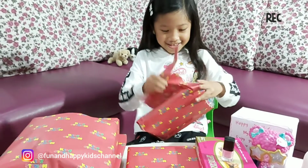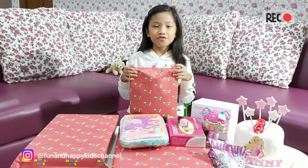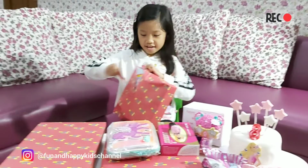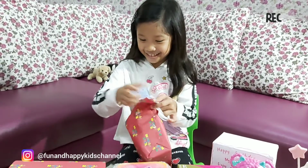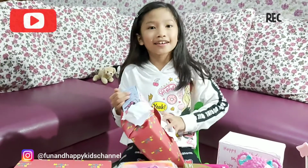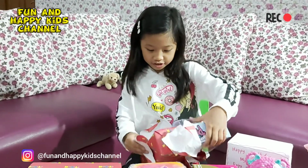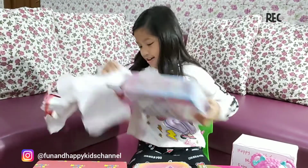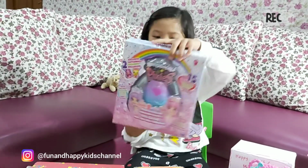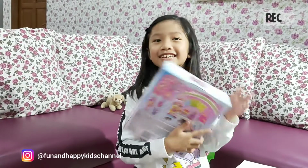Oh! Amigo. It's a unicorn pencil case. I'll open it later. This one is from my brother. There's like these girls here. There's this kind of Hatchimals. They're girls here. There's like a girl.